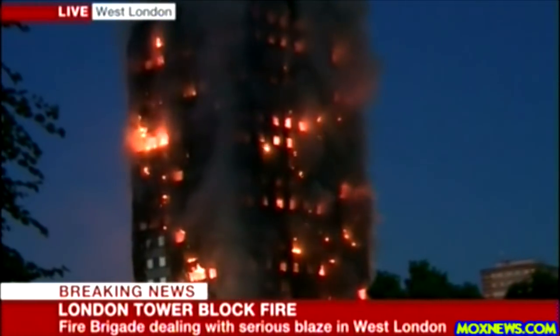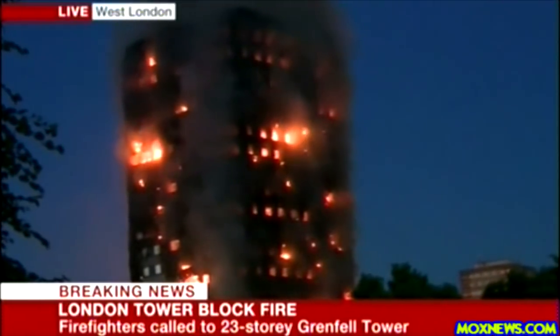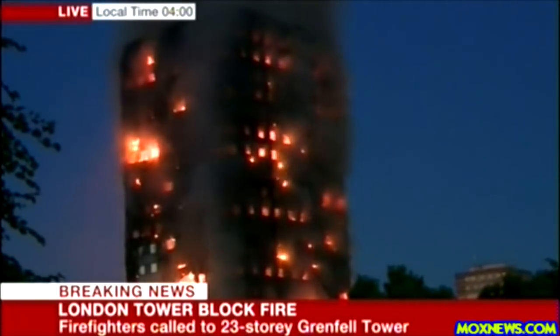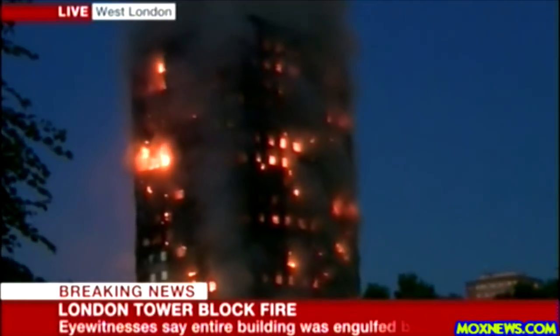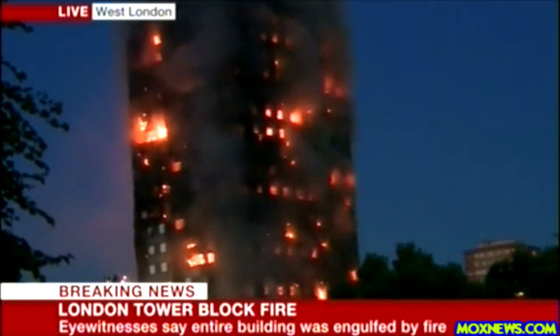London, the London Fire Brigade are dealing with a huge fire in a residential tower block in West London. They were called to this just about 2 in the morning local time, about 2 hours ago now. This is Grenfell Tower, 23, maybe 24-storey block of flats in West Kensington. 200 firefighters at this scene, 40 fire engines.